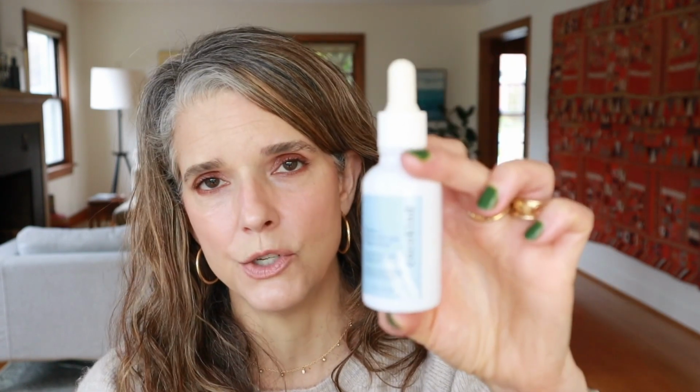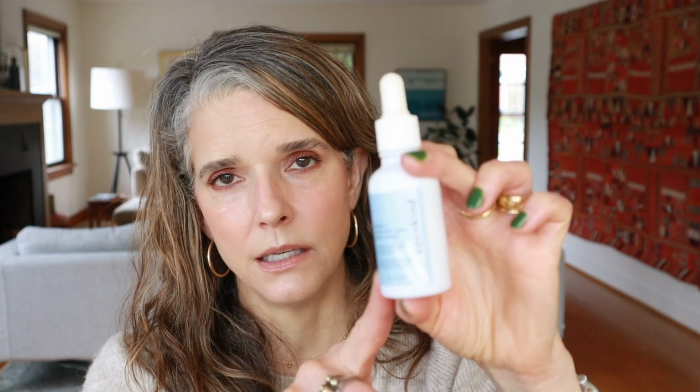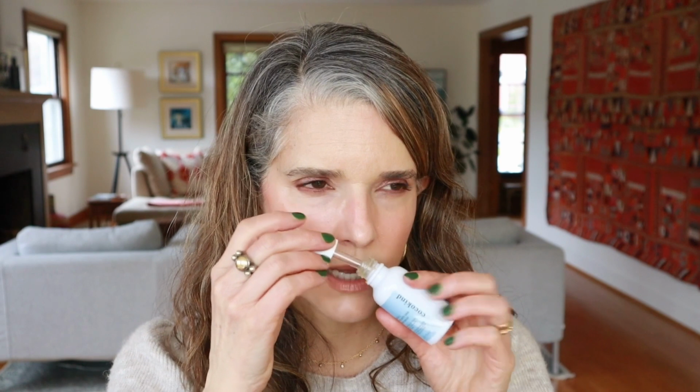Speaking of budget buys, this is the Cocoa Kind Vitamin C Serum. This I really, really enjoyed. I would definitely be getting this in the future. I feel like this is a beautiful vitamin C serum. Highly recommend. Very well priced. Very beautiful texture.